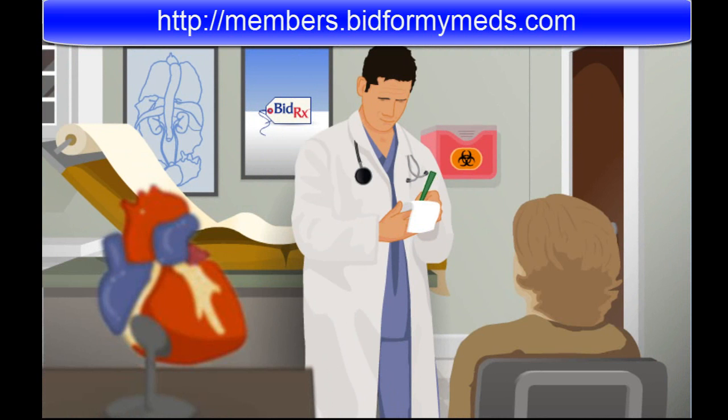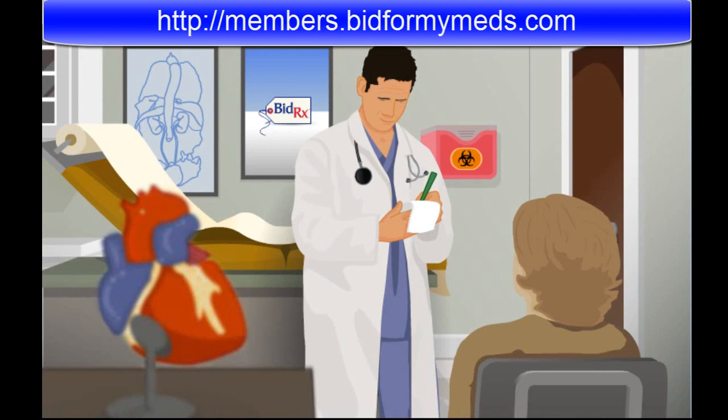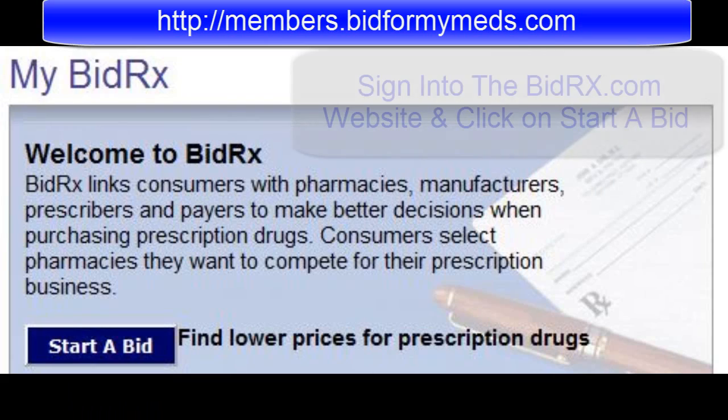Before you start a new auction, you need a written prescription or your prescription bottle from the pharmacy. Your prescription or bottle label contains information about your drug such as dosage form, strength, quantity, and direction. This information will be used to start an auction. Of course, your prescriber can also start an auction for you. Later, we'll show you how to invite your prescriber to assist you in starting an auction.